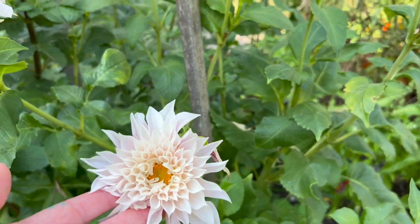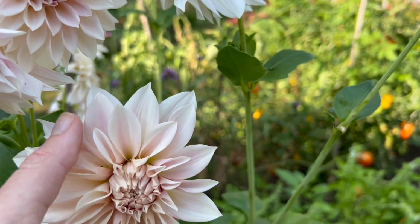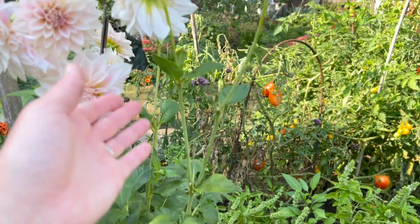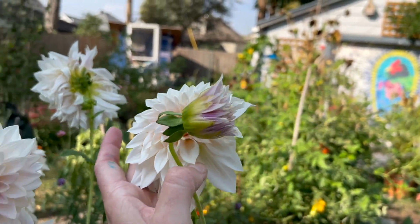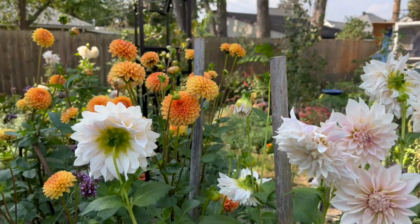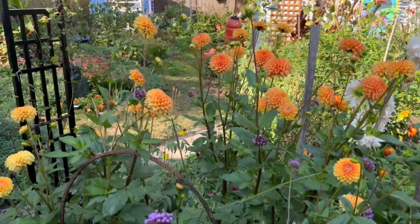There's just so much variety between these blooms. Like this one has this, you know, creamy pinky color, and this one looks so much more white. It's fascinating to me. Like this one compared to the bud next to it. So cool. But yeah, look at all the blooms on this one. I don't think I even pinched this orange one out.